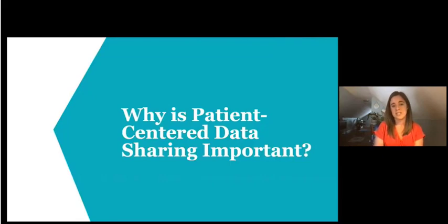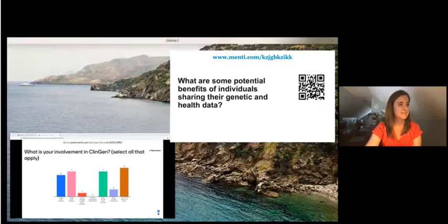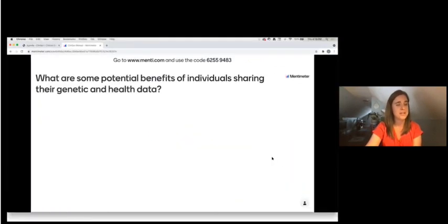So why is patient data sharing important? I certainly have many a slide to talk through our experience to date, but I thought it might be helpful at this point, since I'm halfway through, for some participation from you all. So that same link that's in the chat, this is a word cloud. You can go ahead and type in if there are any initial thoughts you have about how this information could be useful. And if not, don't worry, I'm going to tell you in the next few slides here.